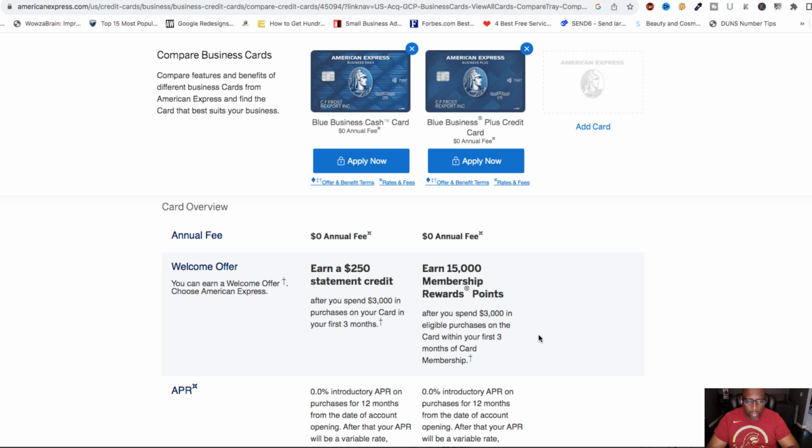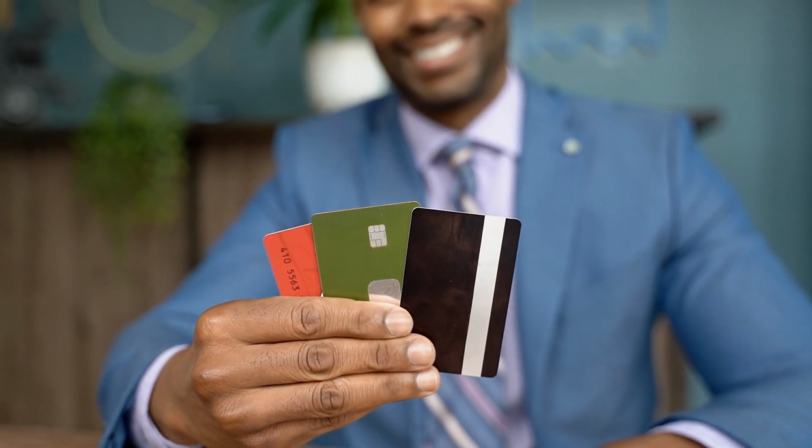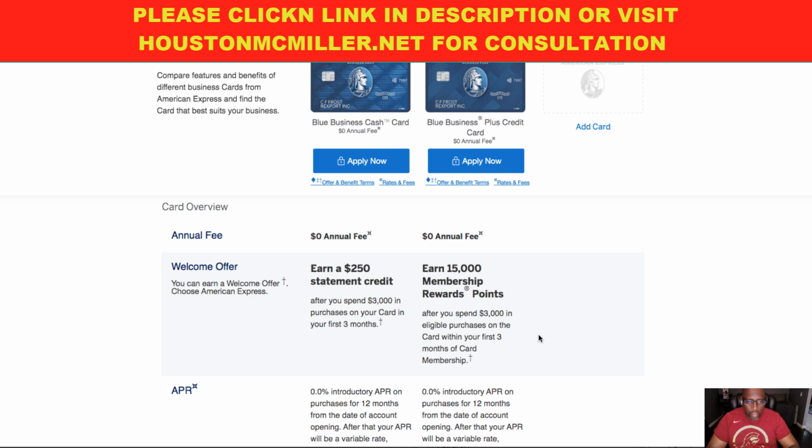Now, here's the thing about it. Let's just say that American Express does approve you for a business credit card, but it's a low limit business credit card. I would probably wait 90 days, and then whatever the amount that they give you, you definitely want to make sure that you do not go over 3 times that amount. So if they give you 3,000, the maximum you want to apply for is 9,000. Whatever amount they give you, you multiply that times 3, and that's what you want to get approved for.